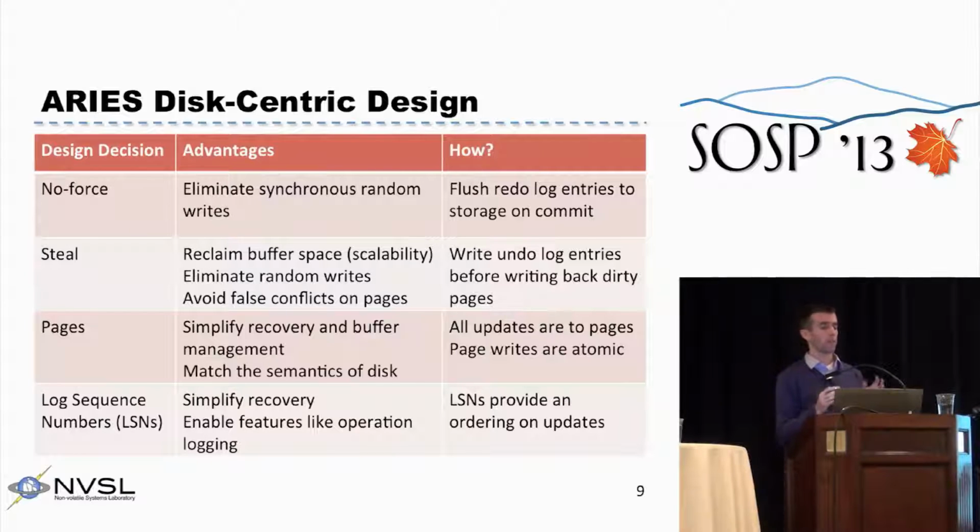So basically, ARIES is optimizing for sequential writes. For example, it uses a no-force policy to write back data. And what that says is that ARIES is going to flush the redo log entries to disk at commit. By doing that, they're guaranteed to be updated in place later, and you can do it when it's more convenient. So that basically gets those synchronous random writes off the critical path of committing transactions.